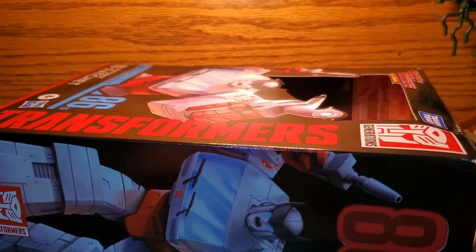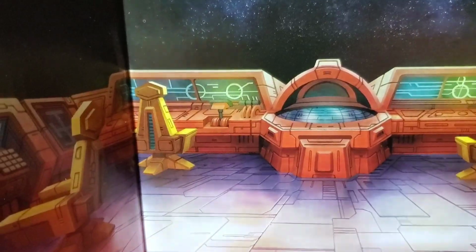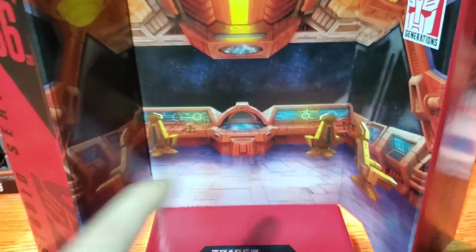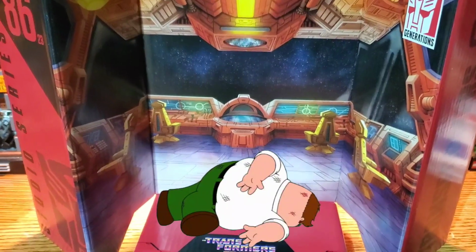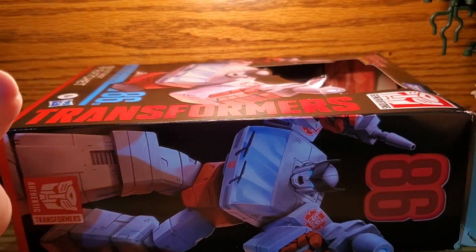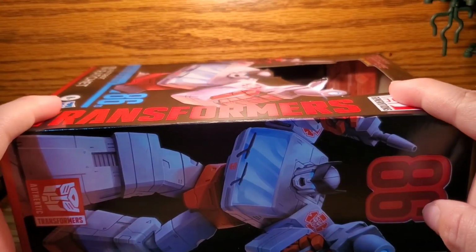But of course, since this is a Studio Series 86 figure, of course this figure has the backdrop so that you can recreate all of your childhood trauma, which is very fun. You can put him there lying dead like Peter Griffin, which is very funny. But as I say in every single video, my friends, you only really care about the packaging if you are a carded or boxed collector, of which I'm not. I'm here to open and review toys, and that is just what I'm going to do.